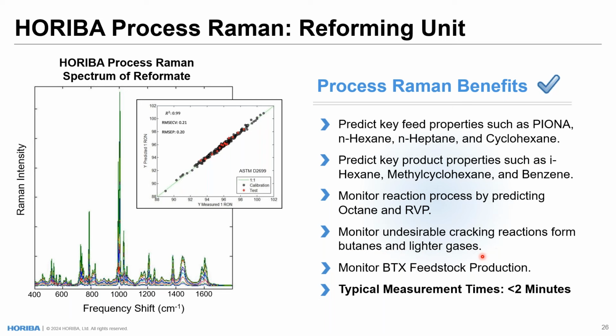And then, of course, another important application is that we can monitor BTX feedstock production. BTX components have some of the strongest Raman scattering of the hydrocarbons that we look at. So this is another very excellent opportunity for Process Raman as well. In our reforming units, typical measurement times that we work with our end users and customers is roughly every 2 minutes. So very efficient and productive use of Process Raman here in this refinery application.